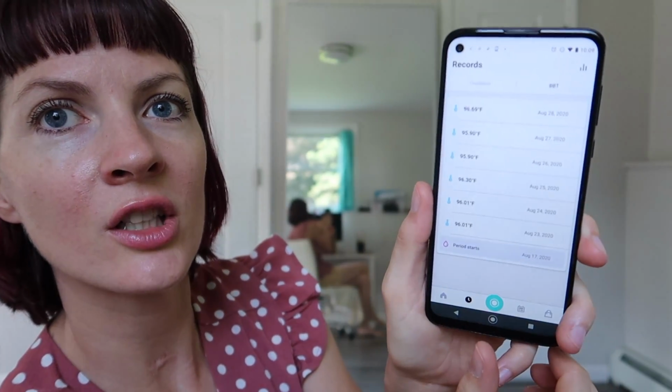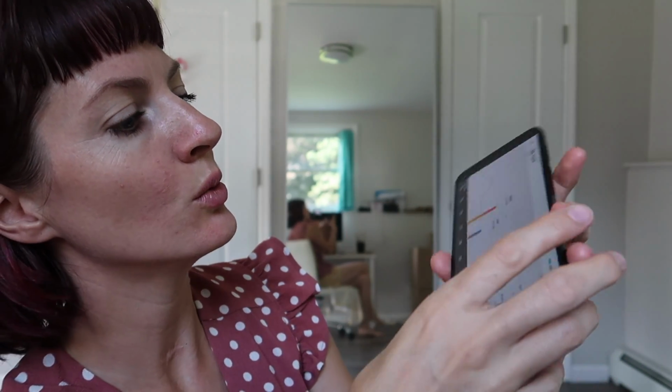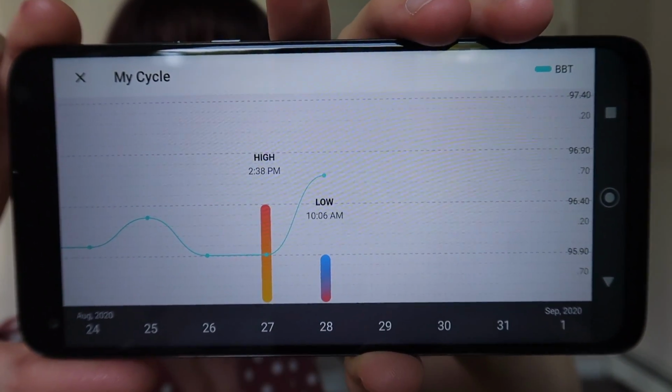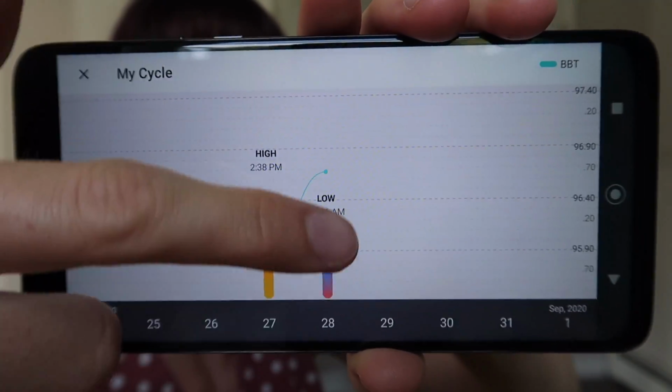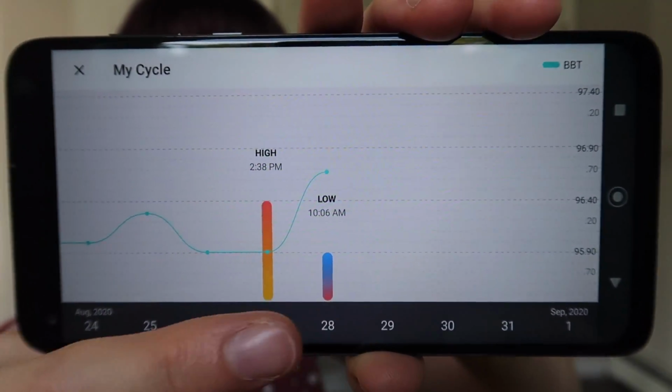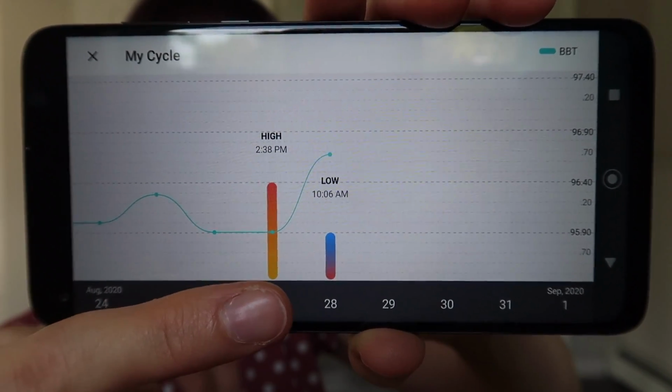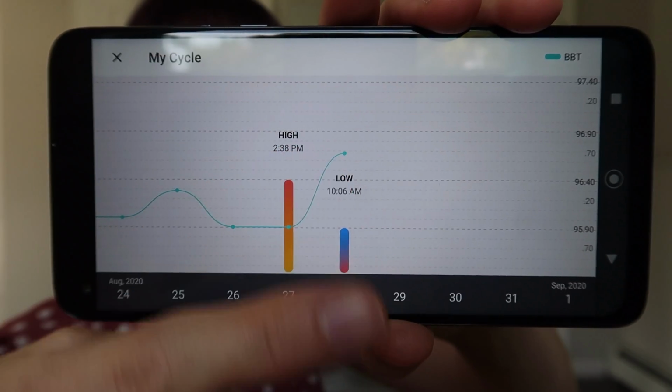Here's all the temperatures I've logged. And, ooh, here's my cycle. So there you can see my temperature is the roller coaster line, and then the 2 ovulation sticks I've done. You can see right there the high fertility and the low temperature, and the next day low fertility, high temperature. So you can see, boom, that's when my egg dropped. And what's really cool about that is if you do end up pregnant, you know exactly the day that you ovulated. So it takes the guesswork out of conception, when to do it, when to make your baby.